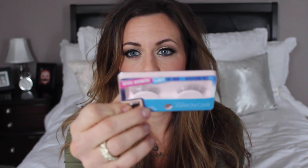They're not very full, if you guys can see, but I think they're going to be really good for just a natural look, to give your lashes just a little bit more thickness. So on their own, they're not very dramatic, but I think they're going to be really pretty when you don't want a full-on, extreme lash. So these were $2 from the Dollar General, and I'm definitely going to give those a try and see what they look like. And then the next 3 items I have are repurchases.